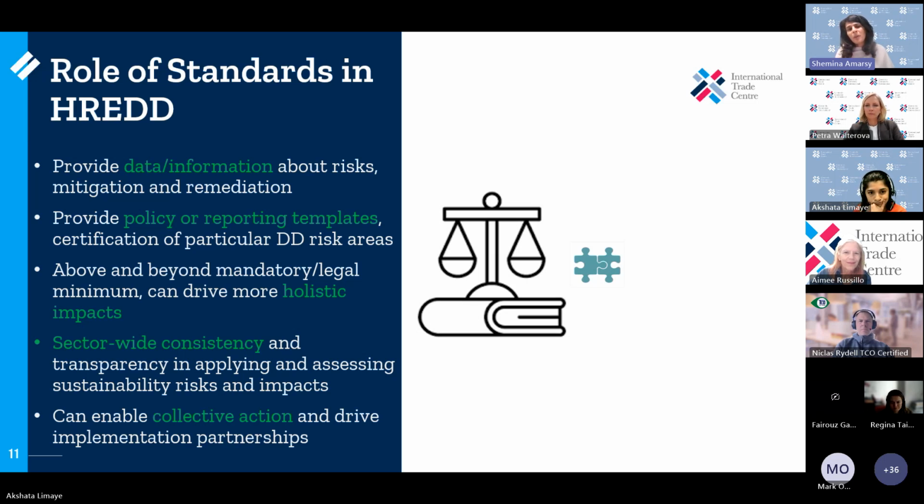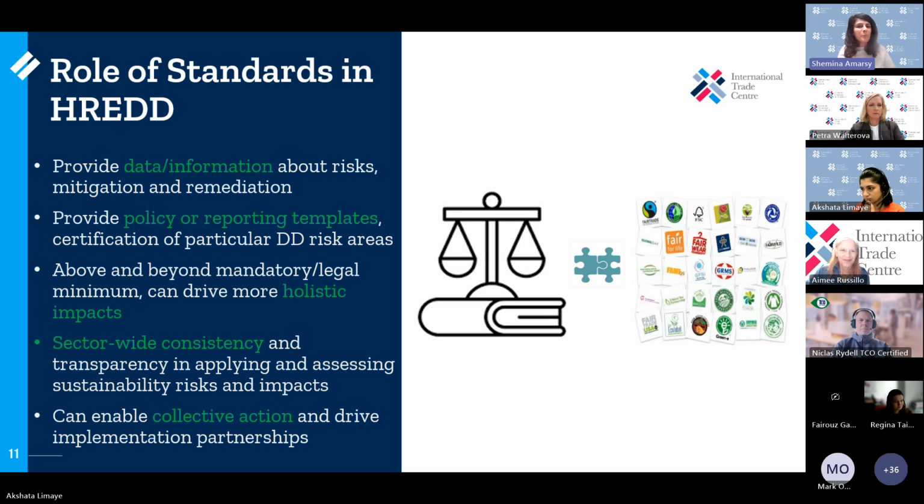So you understood from the ITC Standards Map perspective, we see and foresee many different potential roles that standards could play in accompanying and helping companies with their tools and normative frameworks in fulfilling the corporate sustainability and due diligence imperative. From the perspective of the Standards Map, there were a few reminders in the next slide that we wanted to give you, although in the first poll, the majority of respondents said they knew the Standards Map already.